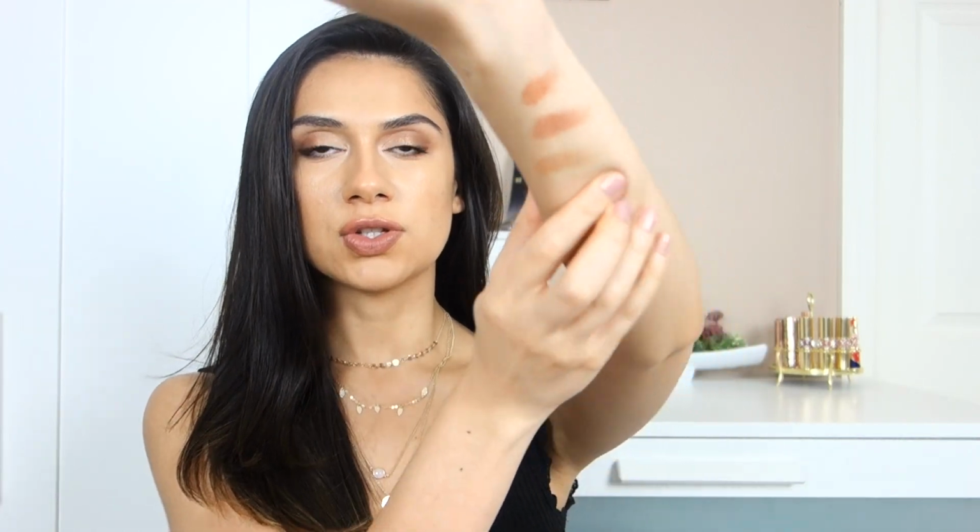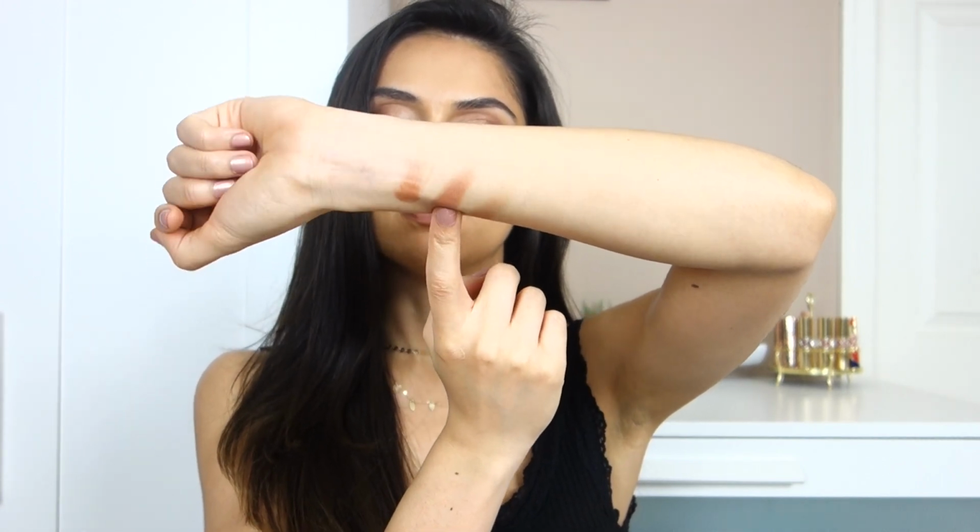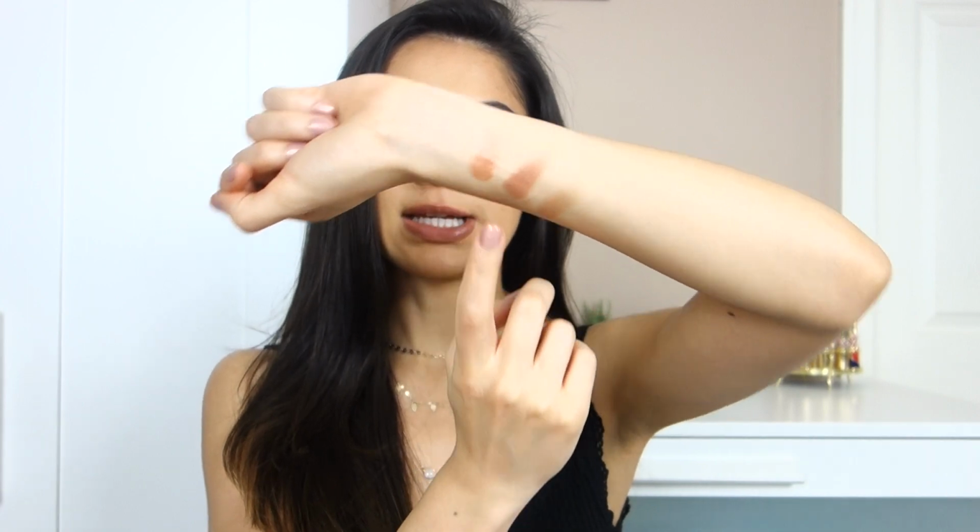So just to show you guys a comparison, I swatched the Hoola bronzer next to it, just so you can see that this is the Hoola and this is the xoxo LA by Patrick Ta. And it really doesn't look like a contour shade or a bronzer shade. It's a very nice, unique, reddish, brownish type of blush, so I'm really excited for that.